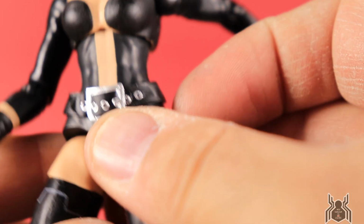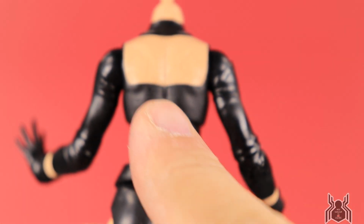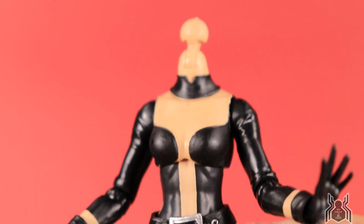And then here you can have Emma Frost with the floating belt without that jacket, and they actually applied the skin tone pretty evenly on the back of the figure as well.